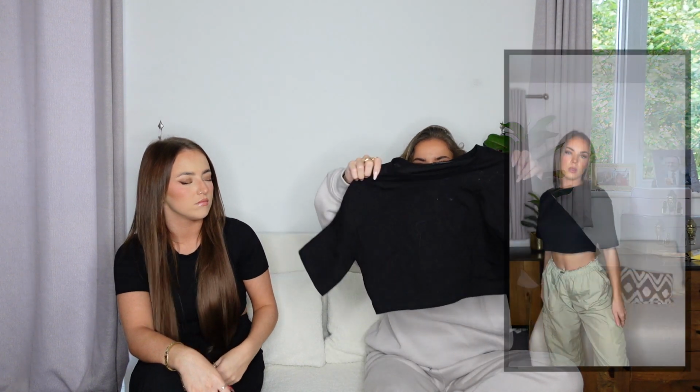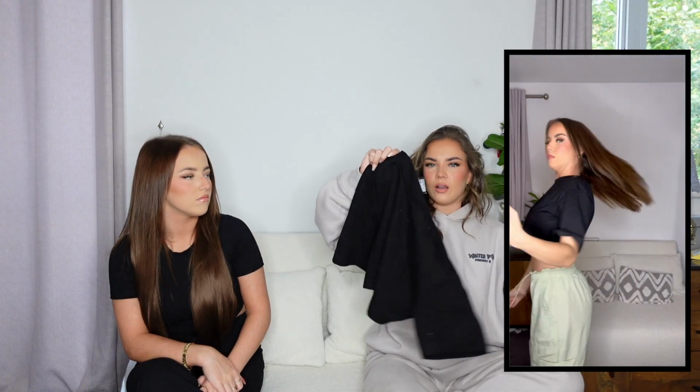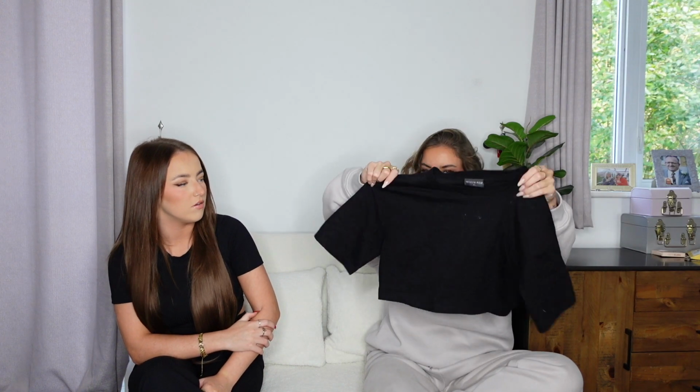And then lastly, I picked up another top, and this is literally just a plain black boxy crop t-shirt. I saw this trend with a long sleeve top underneath. Oh really? Yeah, which looks really nice. But yeah, I got this in an extra small, and they had it in white as well. But this is just an easy top to wear.